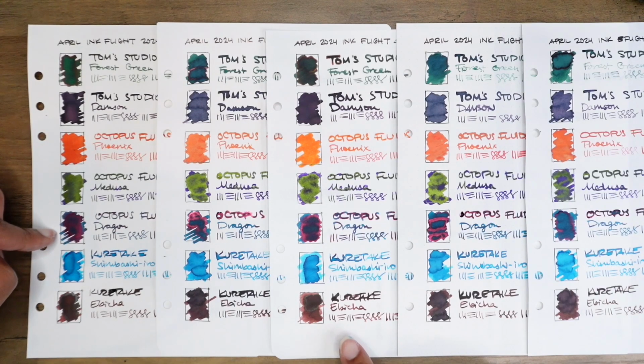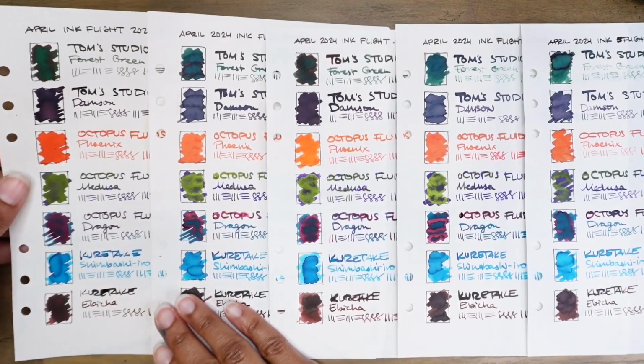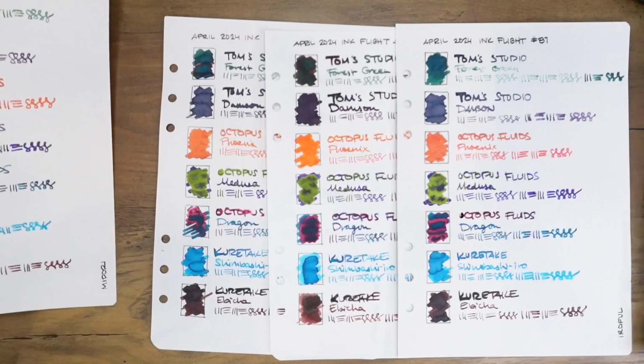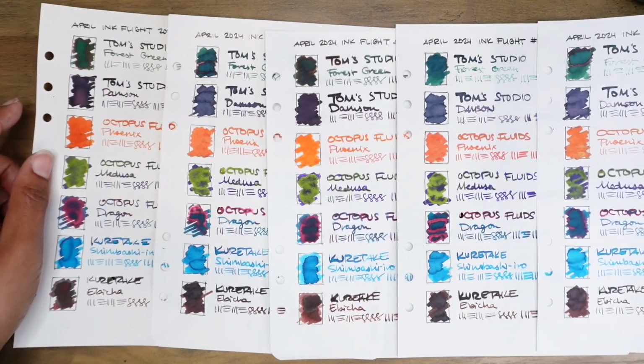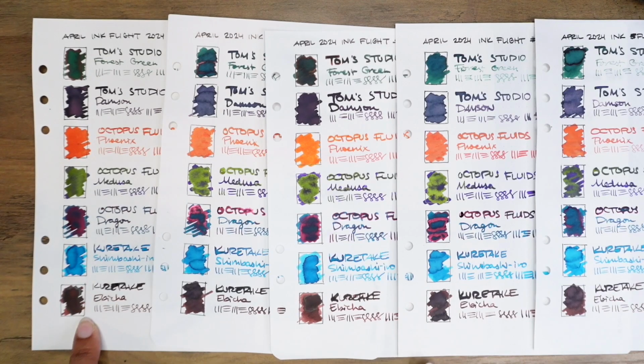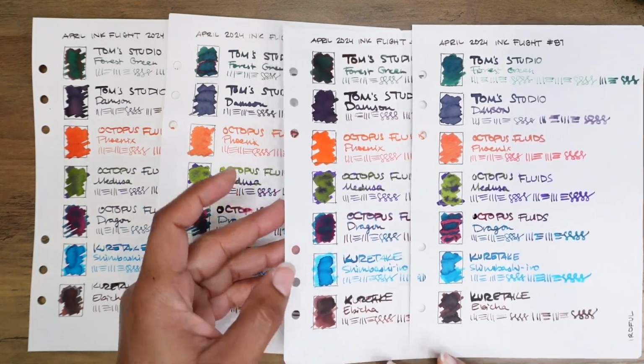Midori paper as well. Kodotake looks pretty similar across papers. It might be a bit more vibrant on the Midori paper, but it's not by much. It's actually pretty similar across papers. And Kodotake Ebicha is warmer on the cream Midori paper, of course. Yeah, it looks more red on bank paper than it does on Tomoe River paper.